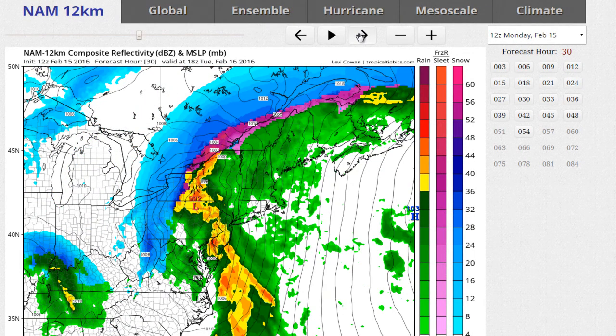So that's it for now. I'll have more updates later as it starts snowing in most areas, but just know right now I think a general 1 to 3 inches of snow before we change to ice. North and west of 95, you can see just a little bit more than that, and all snow up in extreme northwestern areas of New England.